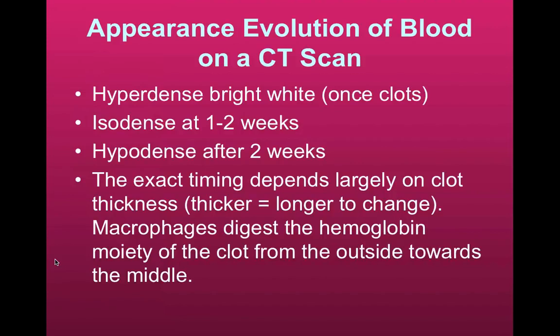Blood, as it breaks down, becomes progressively more isodense and then finally hypodense. How fast does that happen? Unfortunately, it goes to my favorite answer, which is it depends. It depends on what your hemoglobin is. It depends on how well your metabolic system's revved up, how fast your body's breaking down the clot. It's going to depend on the usual stuff that breaks down any clot any place else in your body, the bruise on your thigh or whatever. So depending on how long all that takes and how big the clot is, it's going to move along at different paces in different people. But this kind of throws in that general ballpark, the 1 to 2 weeks and after 2 weeks.